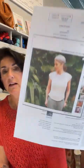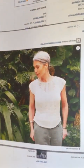Do I have a pattern? Let me show you that. Yes, it's the Ooh La La. The sweater I'm wearing is the Ooh La La by Isabel Kramer. I'll also put a link up there in case you can't find it. And this is the Joni pattern. So these two call for sport weight yarns.